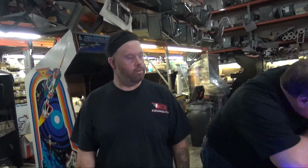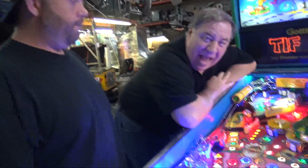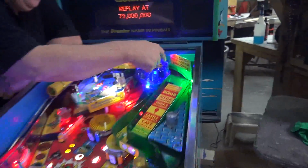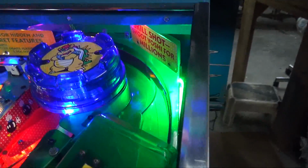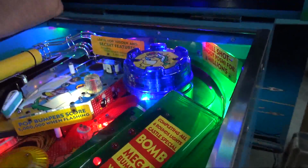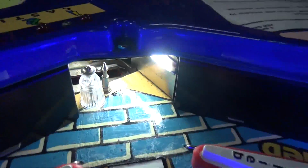Can you tell these good people watching what you did? I shopped it. I had it green. Look up here, corner's lit with green. Lit up Cooper's Castle blue. Castle's lit blue, just had flashers in it. And that hole right there, he did the whole thing. Yeah. And now we're adding these to all the games.